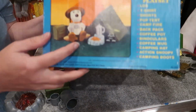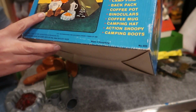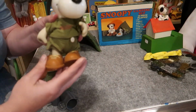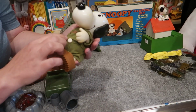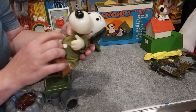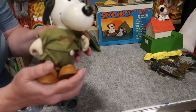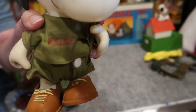Let's take a look at the box here. We have Snoopy wearing a white shirt that says Beagle Scouts. And we have Snoopy not wearing a white shirt. It does say Beagle Scout on it, but yeah, that does say Beagle. Okay. So does that say Eagle or Beagle? Let's give you a sneak peek at that.